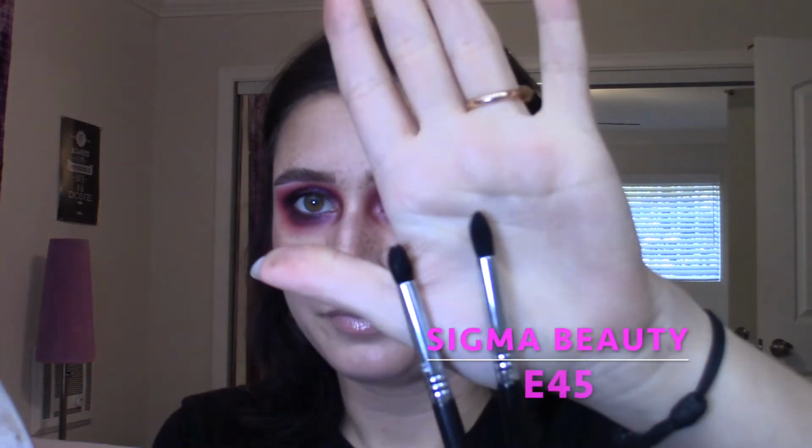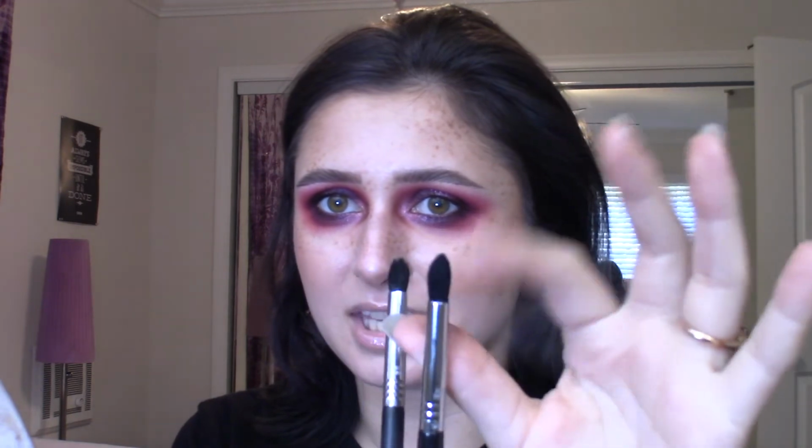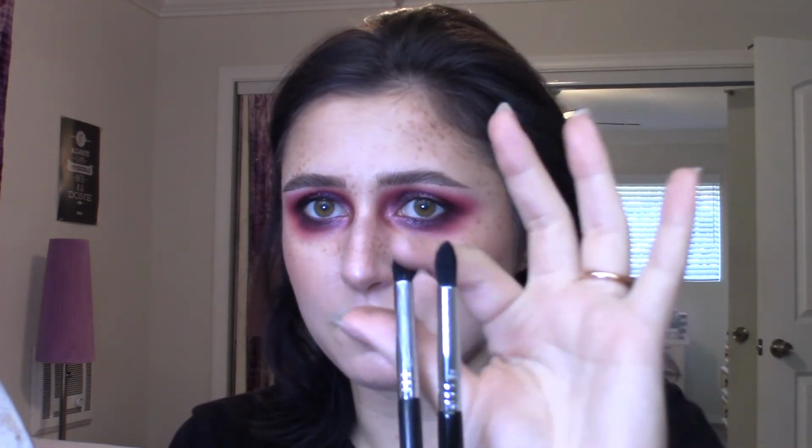So this is the E45. Recently repurchased it again because this is the old one and then this is the new one. But like I said with the E25, this one is so stiff. This one is so flexible. I love this for outer corner work, under the lash line again. This is just one of those brushes that I will constantly get a lot of use out of.